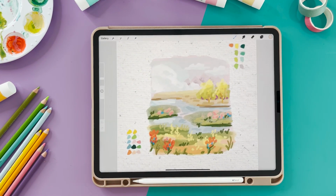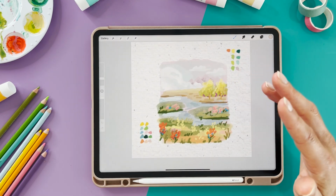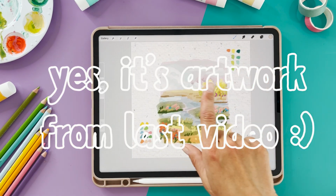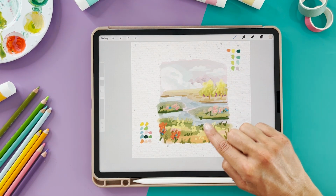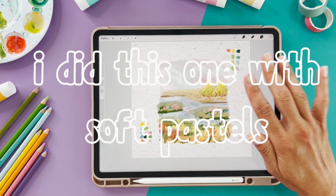Okay, this one, maybe it's a little bit too pale for my liking, but I quite like the composition that I explored here, and I think this can be nice in gouache or pencils.